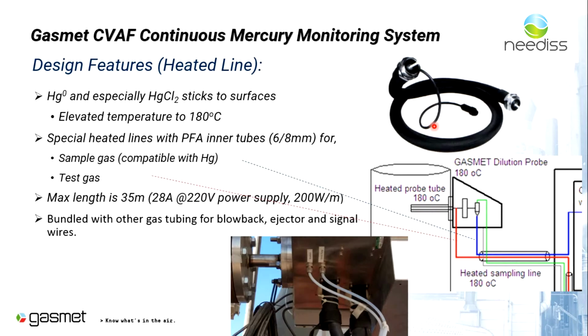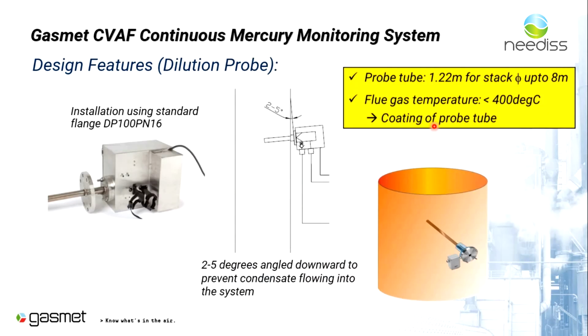And this is our sample line. As I mentioned before. Sorry. Yes, can you go back to the probe? What kind of coating is on the tube inside the stack? It should be a glass coating. Sorry? The glass coating. Glass on this. Okay. Yes.